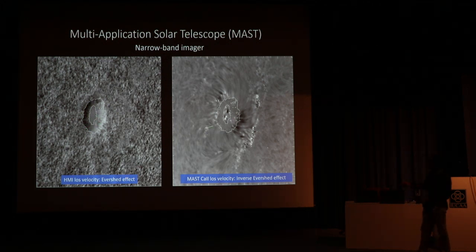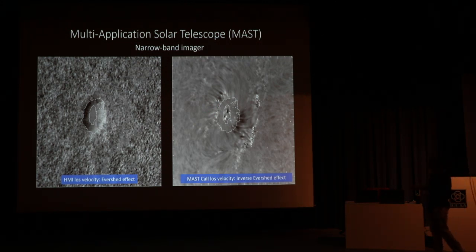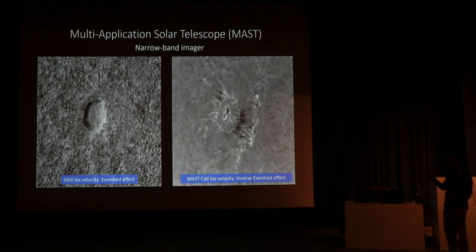But in this case, this image is produced from a data set similar to the previous one. What I used here is a bisector method to derive the velocities. Here you clearly see the inverse Evershed effect starting from the boundary of the penumbra. I just wanted to show these few examples where we can clearly use this data for studying chromospheric and photospheric coupling.